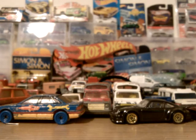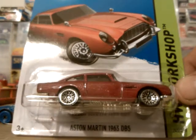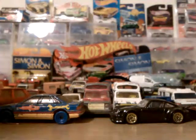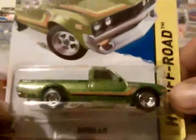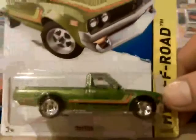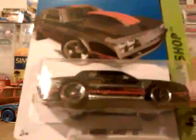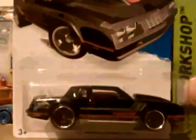Didn't think we were going to see that one. And the red Aston Martin DBS. Sweet. Also the recolour of the Datsun 620 wagon. Just needs a wheel swap, that. And an 86 Monte Carlo SS. Got one on card, and now I've got one in a 10 pack that I had. So probably get a wheel swap too.